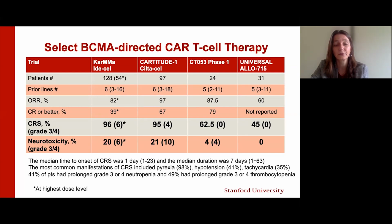In terms of neurotoxicity, about 20% of patients had some degree of neurotoxicity with the highest dose of ide-cel. The higher grades of neurotoxicity are fortunately uncommon. In terms of prolonged cytopenias, about 40% of patients had prolonged grade 3 or 4 neutropenia, and 50% had prolonged grade 3 or 4 thrombocytopenia.